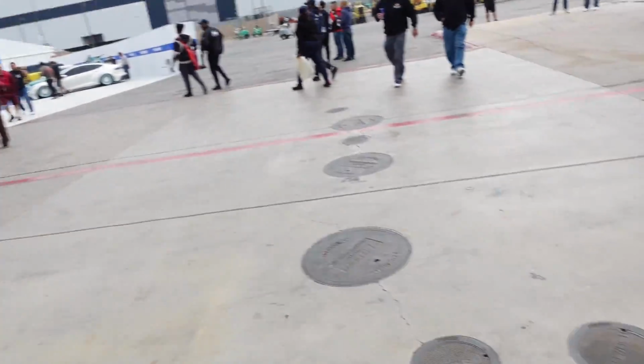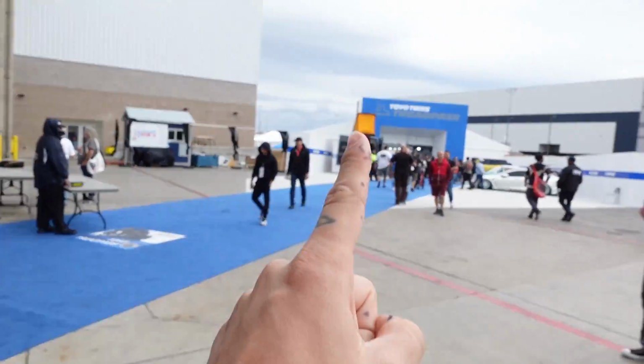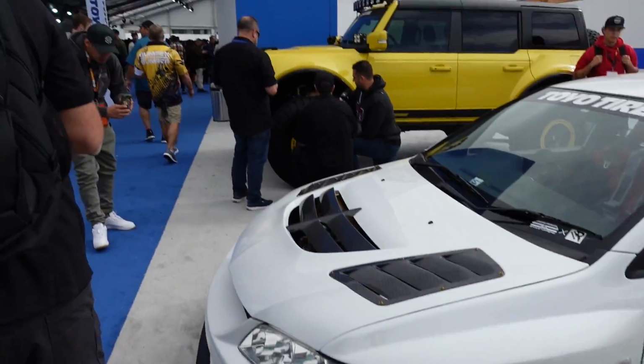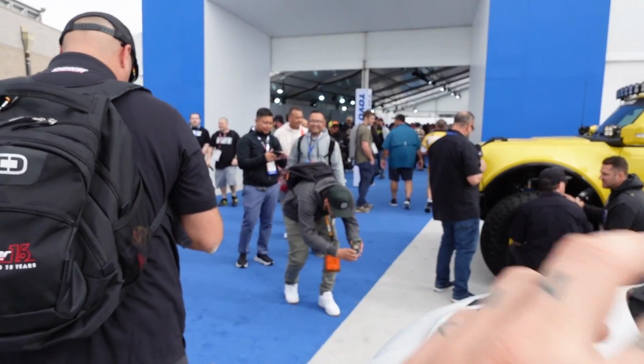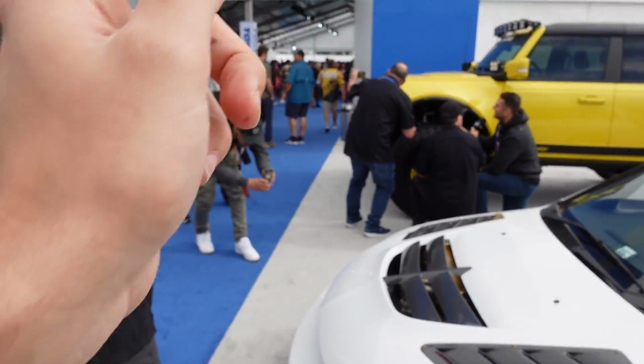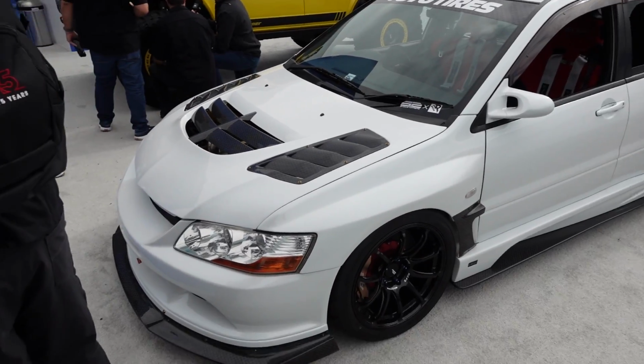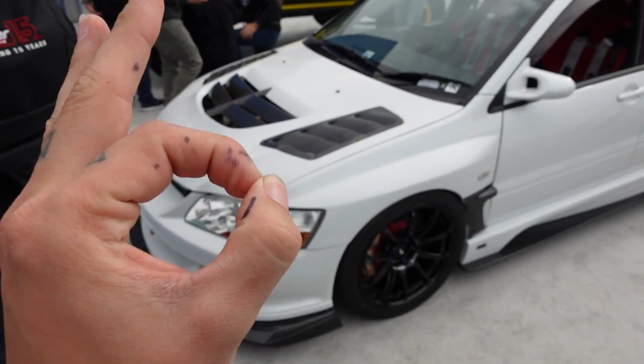Okay, so to start our JDM car adventure, Tim, we're heading to a tread pass. I'm sorry, it's so windy, but hopefully you can hear me. Okay, so we're gonna start out the tread pass here. They always have amazing cars in here. I was gonna start with the GTR inside, but I passed my friend Roey's car and I've got to show you this thing because it is so freaking sick.